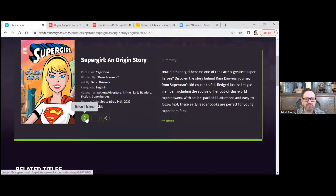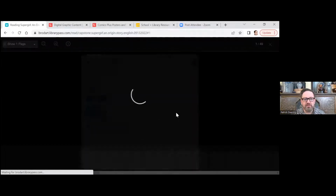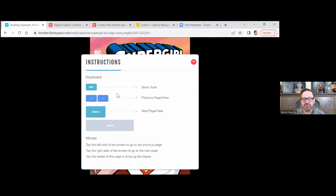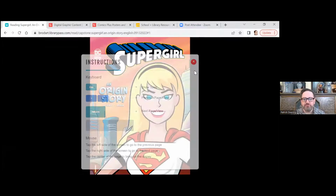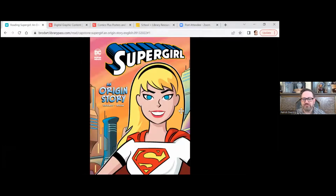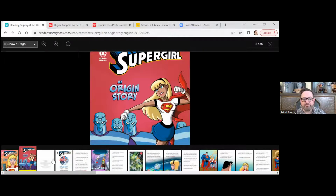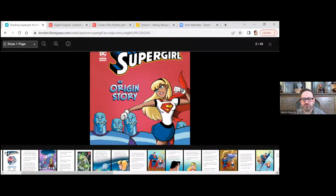It looks like I've got a little bit of a lag here in trying to bring up the page. So when it comes up, you do have the instructions. If you're reading it online, you have the instructions of how to manipulate the pages to remind you. You can get rid of it. And you can see a nice full page representation of Supergirl. When you click down at the bottom, you can see down here, you've got all of the pages attached to a scroll bar.